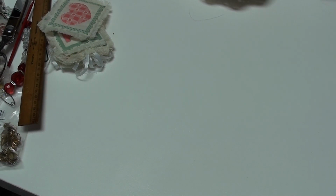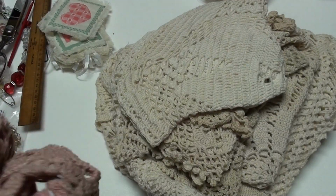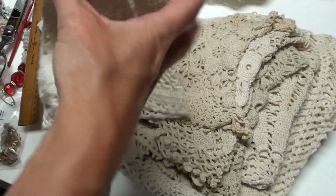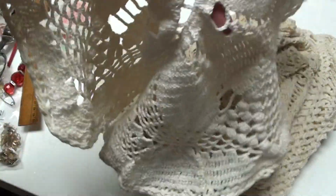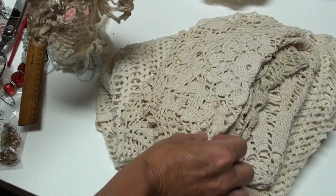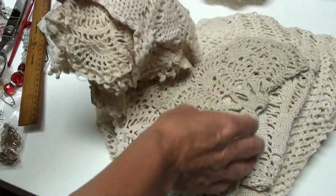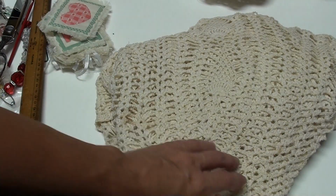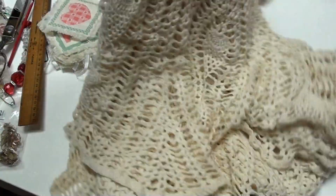And these I got, I don't think I showed. There was a bag from one of my thrift stores and all these were in there hiding underneath some other stuff. So excited about that. So a lot of them. And then this one is a bigger one. This is a big round tablecloth one. So yay! Love those. I love my doilies.